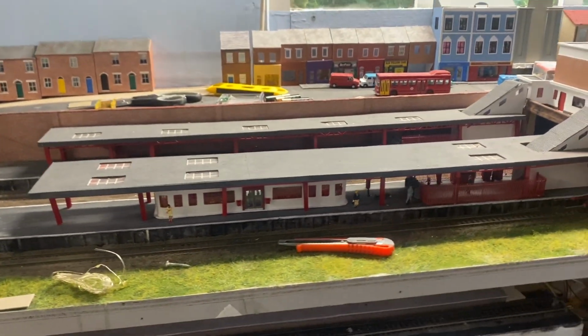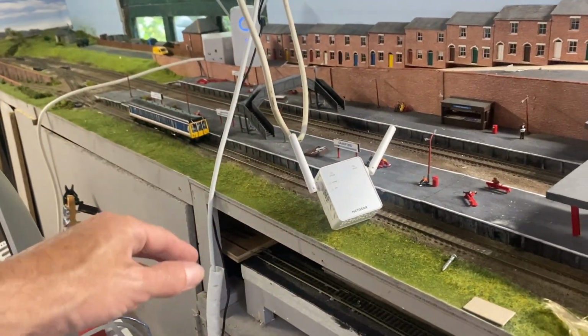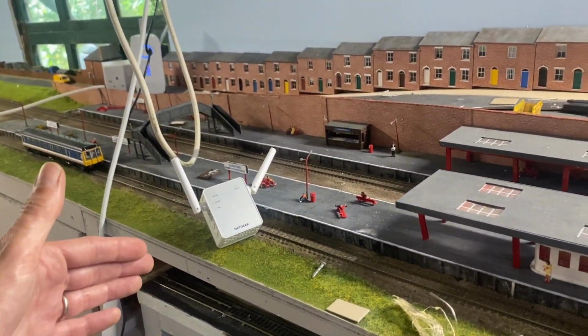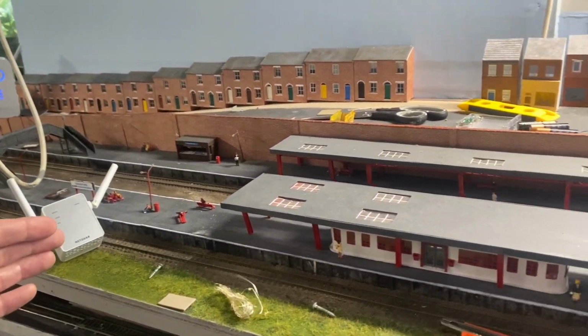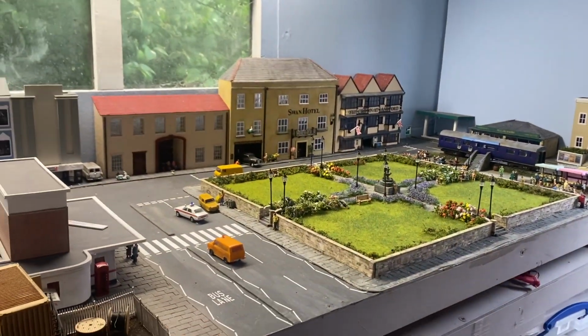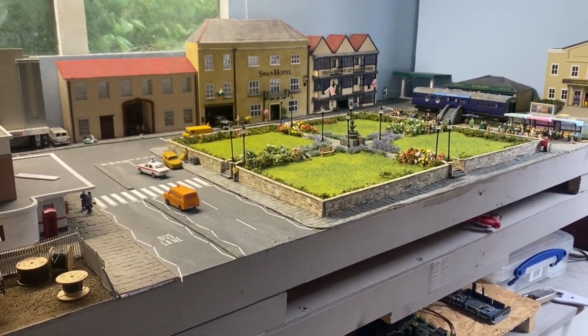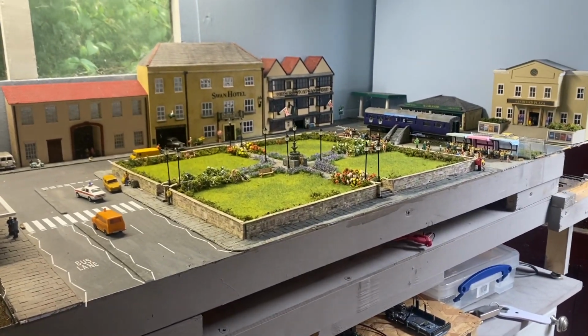The station board is a bit tricky because of the platform, excuse all the tangle of wires here, it'd be a bit tricky to cut that up without completely damaging it, so I think that's a no-go. And potentially the town scene board, if somebody did want it as a whole thing, then I could think about selling that as well. So if anyone out there is interested in any of these component parts or the whole thing, drop me a little message in the comments below.